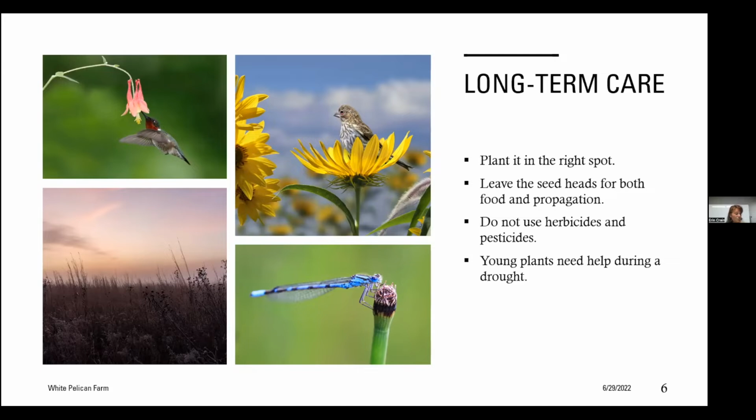One of the other things you should do is put off your annual cleanup in your garden for the spring, and don't do it in the fall. Keep the seed heads on the plants because they're a good food source for birds, and also to collect. Many native plants are easily grown from the seed that you can collect yourself.